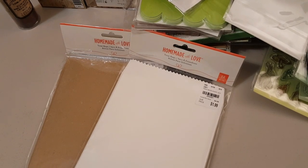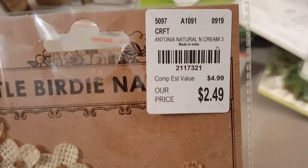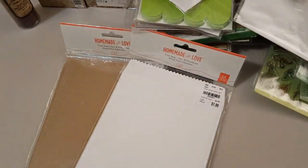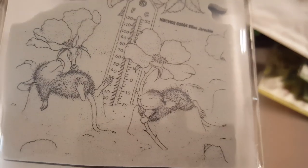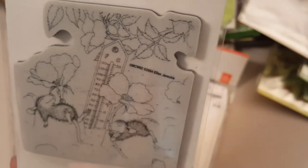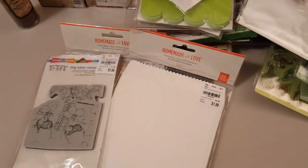Here is some more house mouse. Here is another one of these little flower sets, and then another house mouse cling rubber stamp, $3.99. It's like they're measuring the temperature, playing out in the garden.